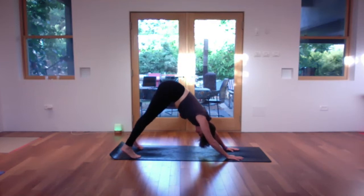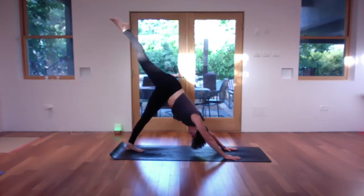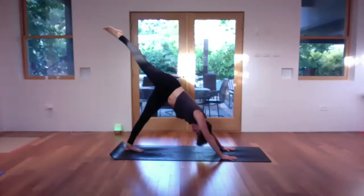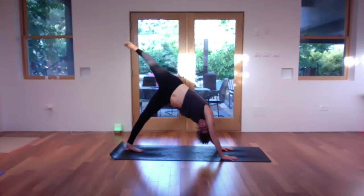Walk your left foot to the center of the mat towards your right foot and reach the right leg up, one-legged down dog. So you're standing on your left, reaching up through your right. Look under the right arm and begin to twist open to the right. Reach through the legs straight, hips are stacked. Open your hips to the right. To the right.